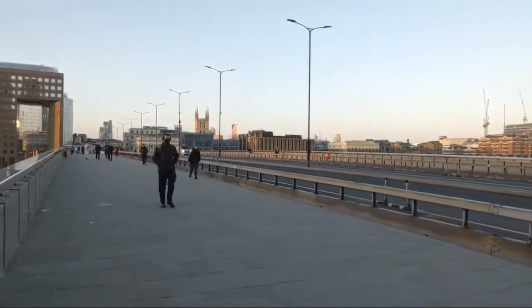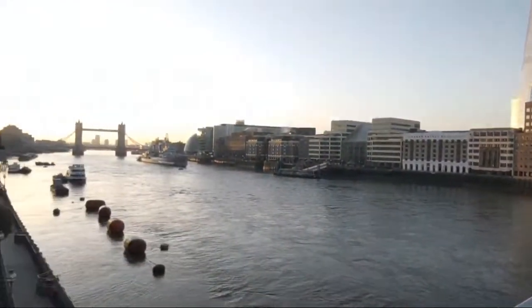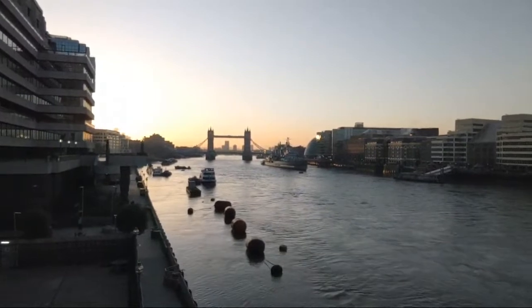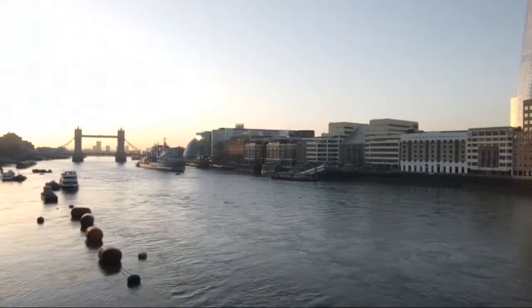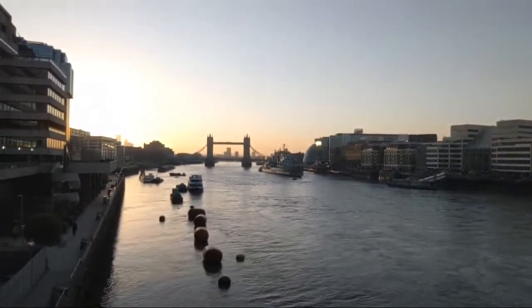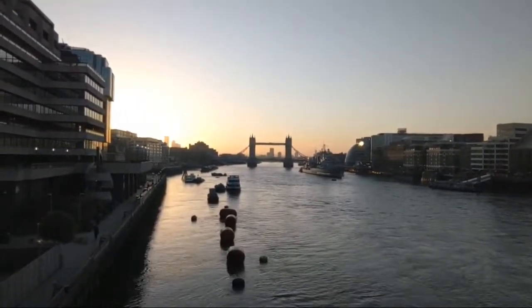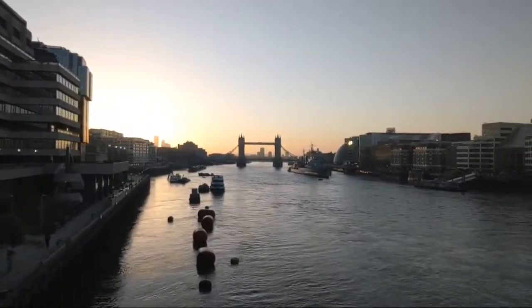And guys, you're lucky. It's at this time of the year, sunrise is happening. So you see the nice orange glow right over Tower Bridge. And that's Tower Bridge in the background. So don't get confused between London Bridge and Tower Bridge, because that's Tower Bridge.